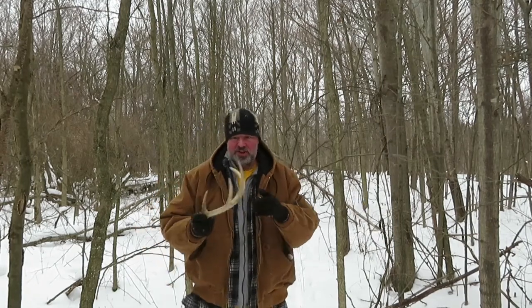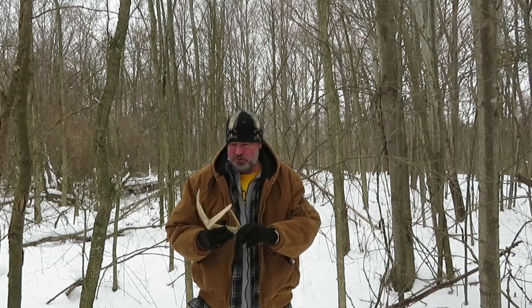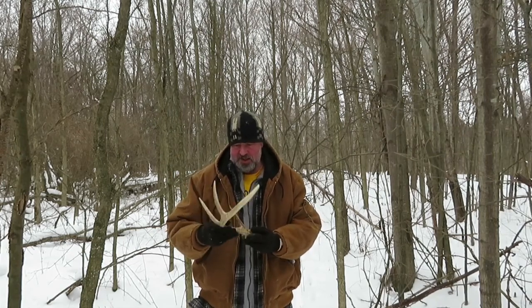Not a huge buck, but it makes no difference to me. This is a trophy. Finding my first one of 2021. This is what it's all about. If this is the only one I find this year, I'll be happy because I found one. And I love being out here.